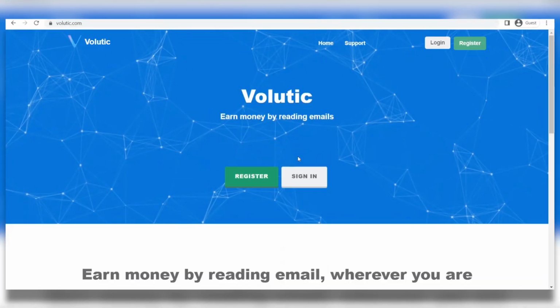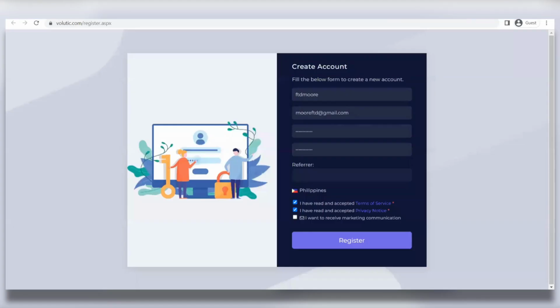Now, all you have to do is create your account on this website, and you can do that by simply clicking on this register button right here. You're then going to be brought to this page where you're going to fill out this form, and then you're going to enter in your username, your email address, and your password. And then for the referral, you can just leave it blank.